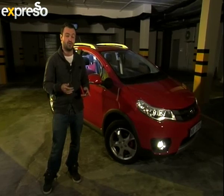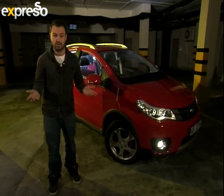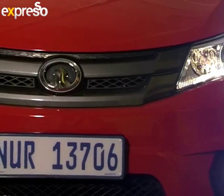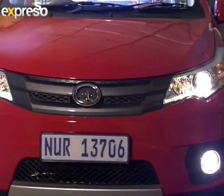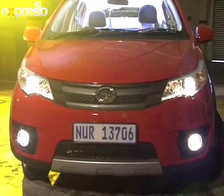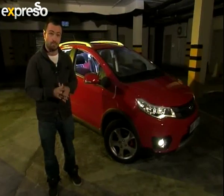But if you think about it, the Chinese cars are here to stay now. 20 years ago, no one was really driving Korean cars, and now brands like Hyundai and Kia are just massive. So I think a couple of years' time, it's already giving good competition to the rivals. A couple of years' time, we might all be driving something with a sticker on it that says Made in China.